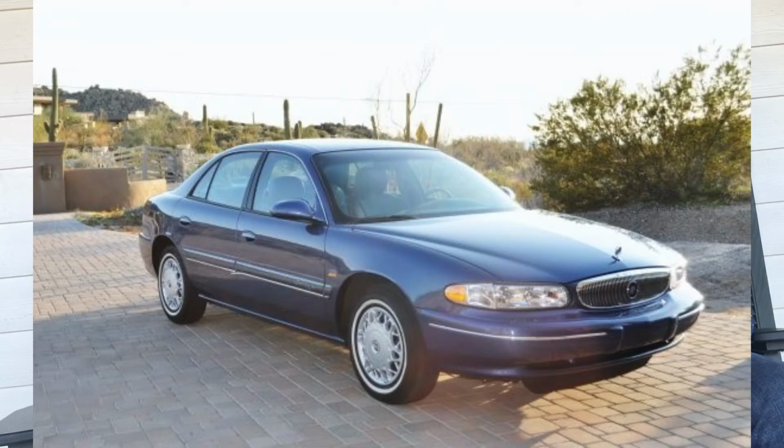Alright guys, so the next vehicle that we have on this list is actually the oldest one that we found. It is a 1999 Buick Century Custom. So this is a 6-cylinder vehicle, 2-wheel drive, and it gets about 26 miles to the gallon.